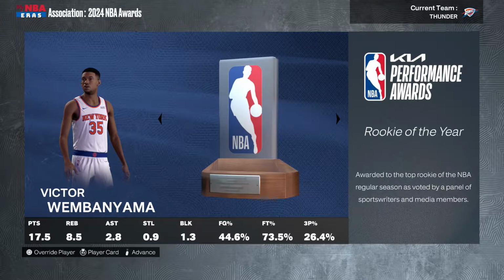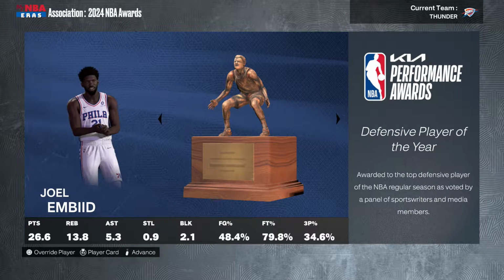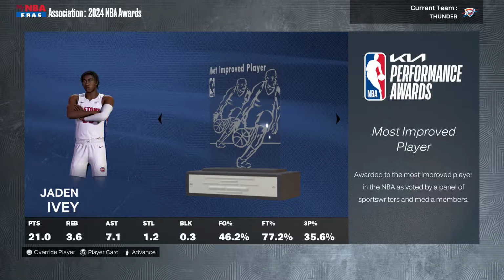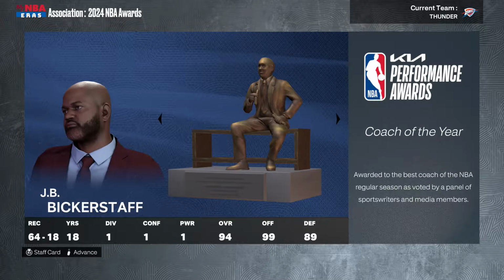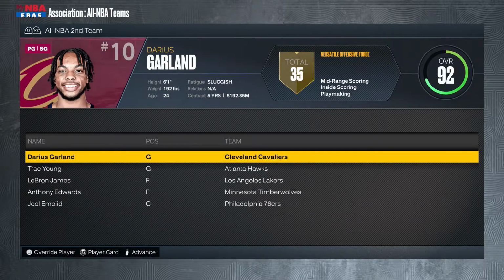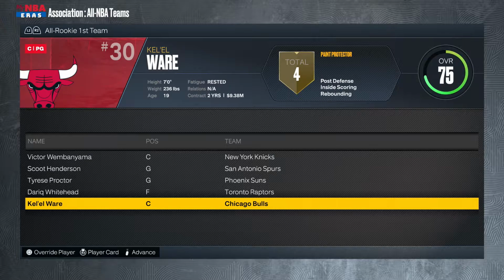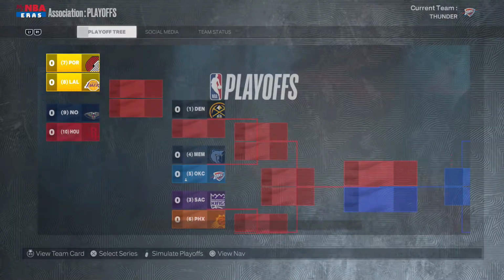Wow, Victor went to the New York Knicks. Good for him. Tyrese Proctor, 6th Man of the Year. Joel Embiid, Defensive Player of the Year. Jaden Ivey is Most Improved, up to 21 points and 7 assists. Wow, that's really impressive. JB Bickerstaff, Coach of the Year, because the Cleveland Cavaliers are gods in simulation, and Brandon Harrison is old. I don't think our boy's going to be up here for a long time. He's barely an 80 overall.